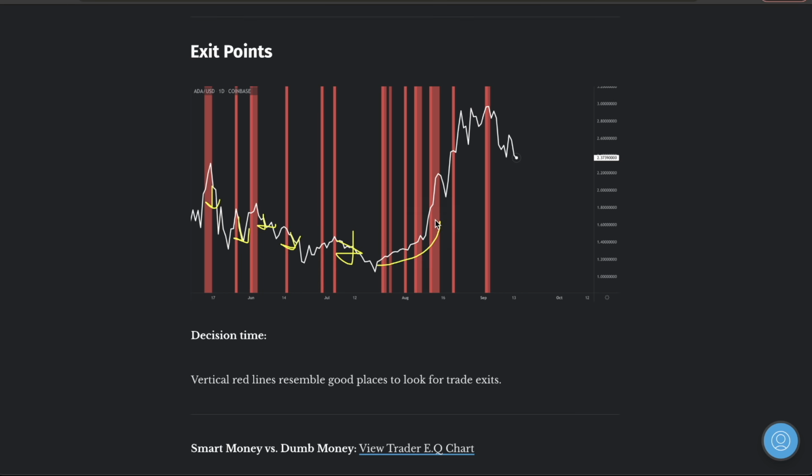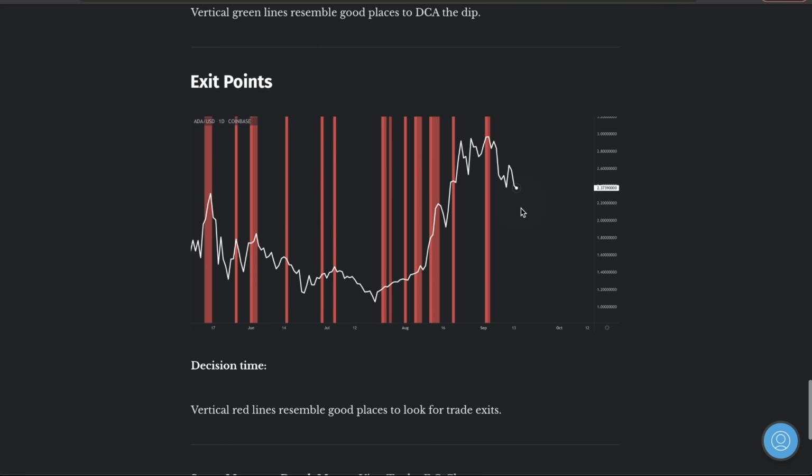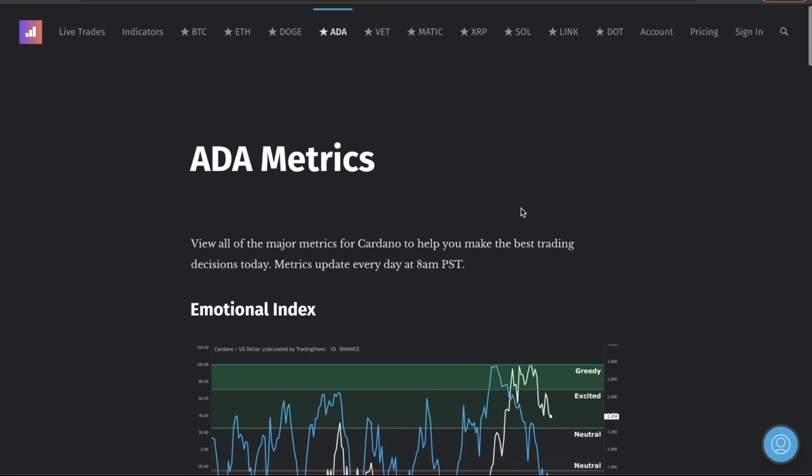What we need to do and how we need to assess this is, when we start seeing these red bars, this is where I look to scale out of positions because the market is overextended, and we do not know when a scenario like this could have happened. It could have happened right here. It could have happened here. It could have happened there. We don't know. So in order to mitigate risk, you need to be looking for exits, and that's what I cover on this channel with you guys. So overall, this is looking very good.